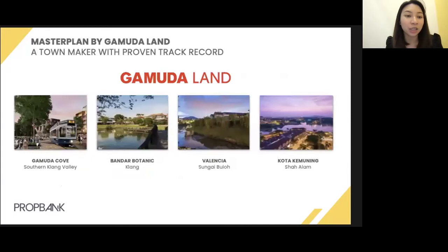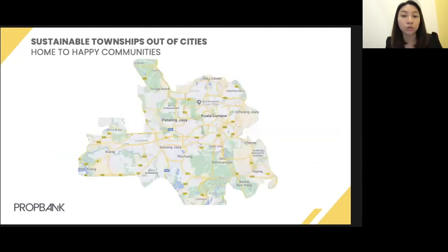They actually have a very strong track record in developing townships, mainly out of the cities. Okay, so I'm going to show you the geographical area that they have developed. If you notice, Gamuda usually focuses on areas that are further out of the big cities like PJ, KL, Subang, Cheras. They won't really build townships in areas like that.